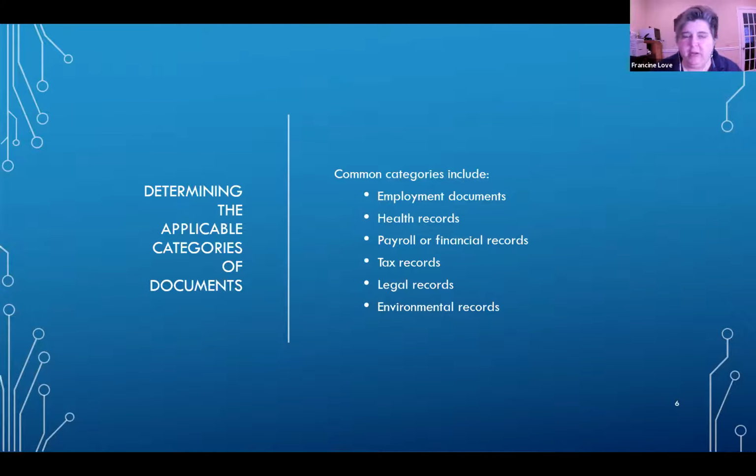Health records. If you are a healthcare provider, then you're certainly under a very tightly regulated industry that has specific time frames for when you have to keep patient records, invoices, procedures, reimbursements, payment schedules. But then just as a person, you have your own health records. And then in your company, to the extent that someone is potentially injured on the job or goes out on a medical leave, then how long do you need to keep those records? Payroll and financial and tax, right? The IRS and the Department of Taxation do not forget things.